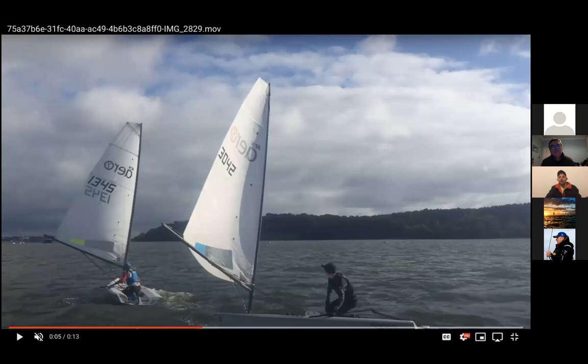I'd agree with that actually. Yeah, I would. Just when you ease the kicker and the Cunningham, you get the whole depth of the sail, which you're depowering when you are sailing upwind with the kicker and Cunningham. So when you're going down, you just ease the Cunningham and the kicker, and then you gain all this depth again and all the power.